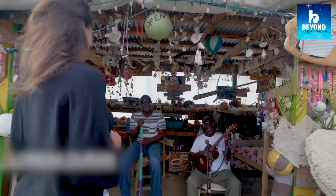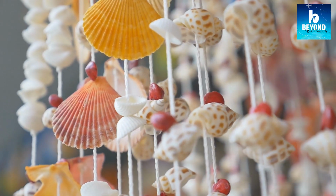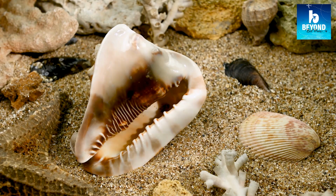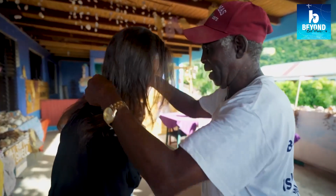For a quieter cultural experience, visit the North Shore Shell Museum on Tortola, a quirky museum filled with thousands of shells and artifacts collected by local legend, Edgar Mulgrave. The museum offers a fascinating glimpse into island life and history, with Mulgrave himself often on hand to tell stories and share his knowledge of the BVI.